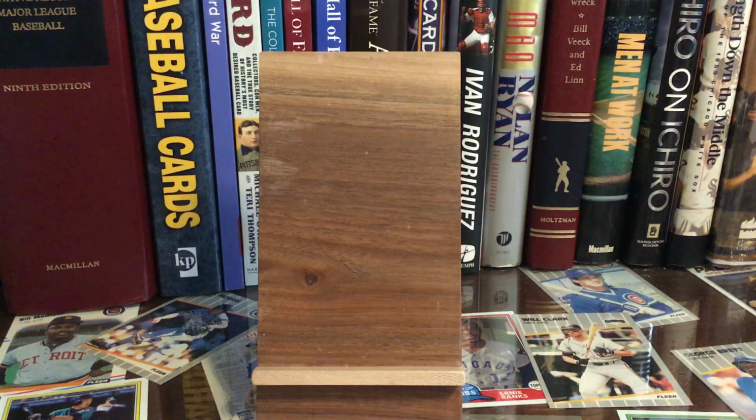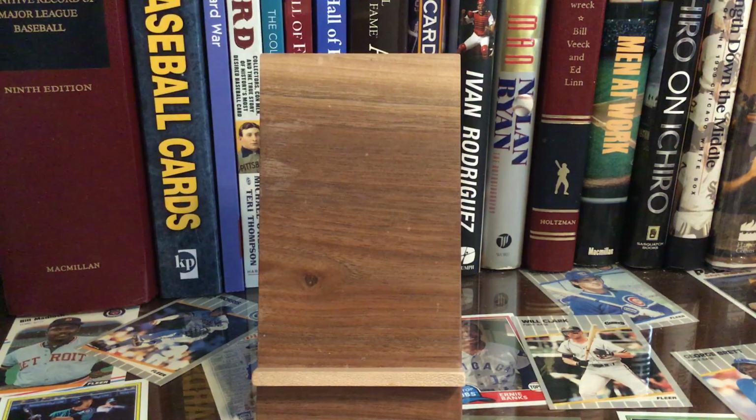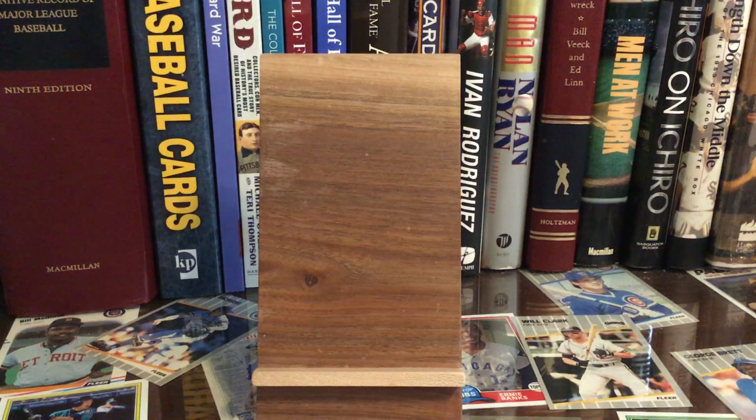All right, 3 more slabs. I got a note because I got a care package. And I was really surprised. I don't know how this person got a hold of me, but I'm happy they did. And here's the note. I'm going to read the note because, hey, if you send me a note, it's going to get read.